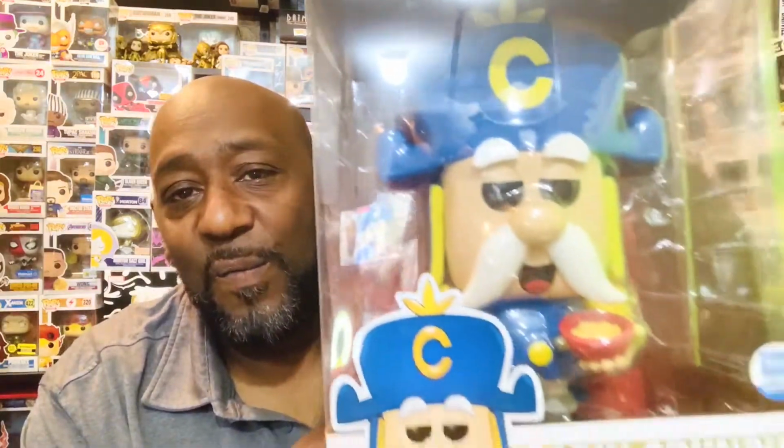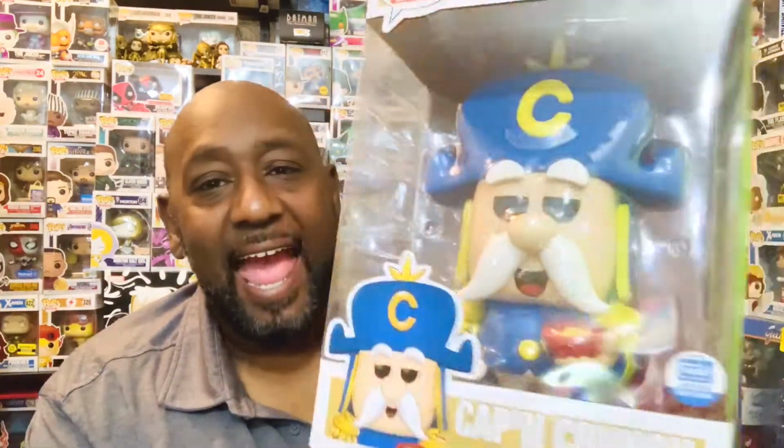So what did I get? Do you guys know what I got? It doesn't matter because I'm gonna show you anyhow. We got the 10-inch Funko Shop exclusive. Well, I guess they're all Funko Shop exclusives. Well, maybe not, some were Target, but this has a Funko Shop sticker. Captain Crunch. How cool is that?